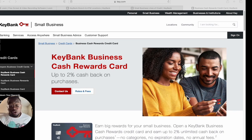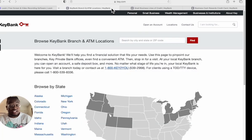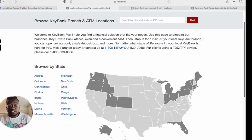Another thing I also want you to know is they don't allow you to bank with them from every state, right? But don't worry, that's not an issue because I have a solution for you. But before I tell you the solution, I'm going to tell you what states they do allow you to bank with them in. So they have locations in Alaska, Colorado, Connecticut, Florida, Idaho, Indiana, Maine, Massachusetts, Michigan, New York, Ohio, Oregon, Pennsylvania, Utah, Vermont, and Washington.